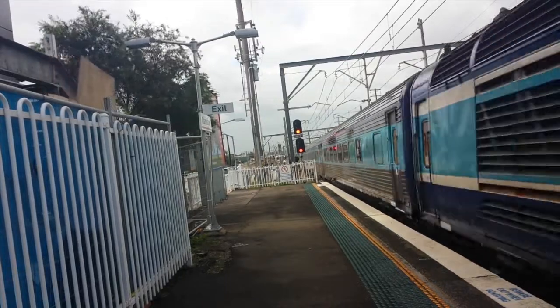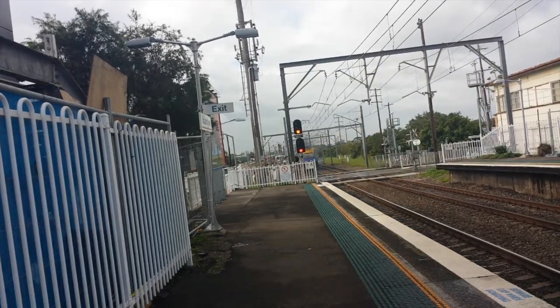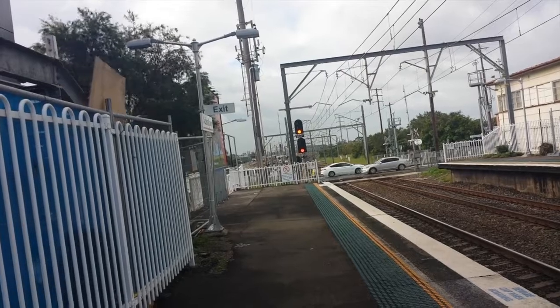Hauling 6 cars on that, and XP2007 trailing. Kind of odd that it's hauling 6 cars. Usually they only haul 5. Anyway, I'll see you on the next train.